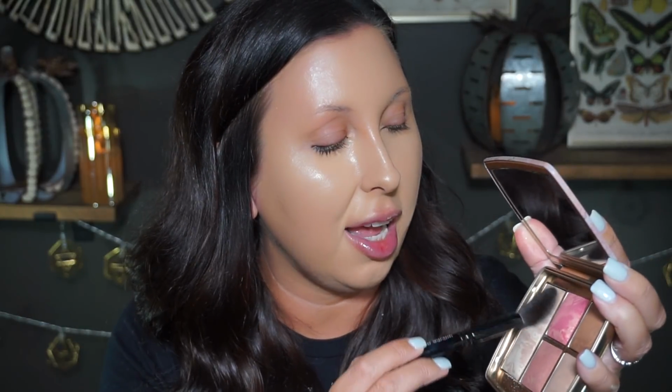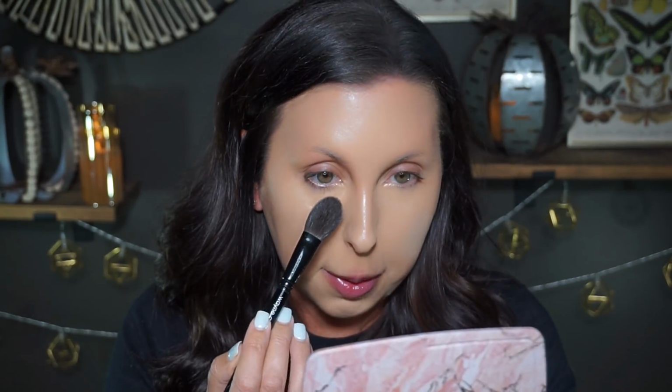I will say, look, this is metal packaging. I love it. I think this looks so pretty. It's like marble with gold running through it. I love the metal packaging instead of the plastic. You've got a nice big mirror. I just think this feels so nice. I'm really, really into it. I'm going to take my Wayne Goss airbrush brush. I'm really nervous to put this under my eye. It doesn't look as glowy as a highlighter, but there's definitely some glow to it.